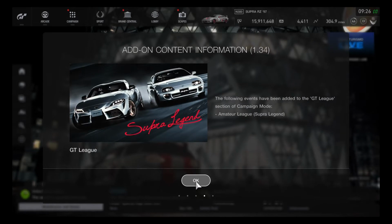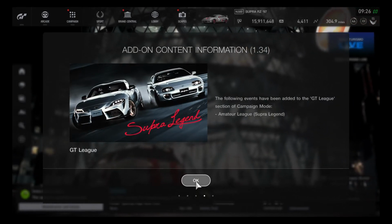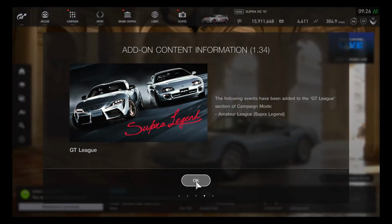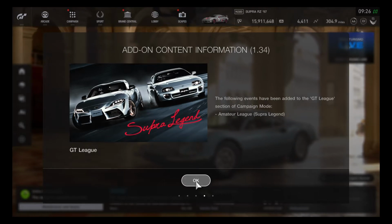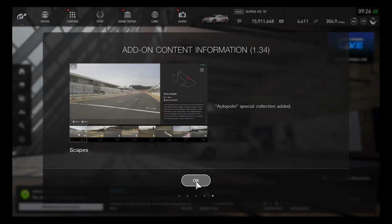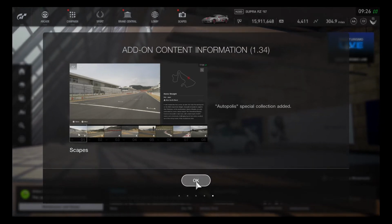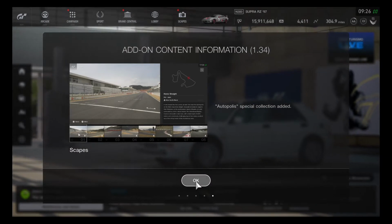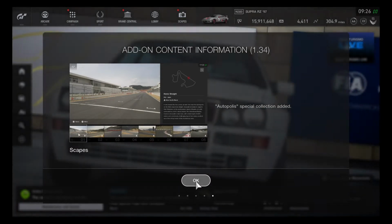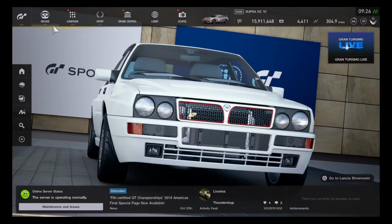It looks like there's only one new event available in the campaign mode in the GT League, the event called Super Legend. This is a very good event for Toyota Supra fans, who really want to drive it. And luckily, a special collection for Autopolis is now added, the same as Fuji Speedway. It will be very new to take a good look at the new variation backgrounds on the Autopolis racetrack.